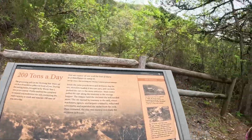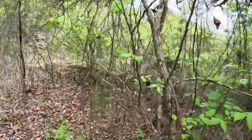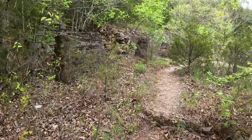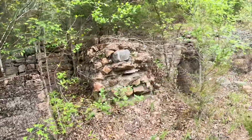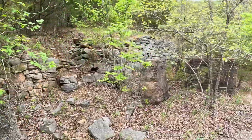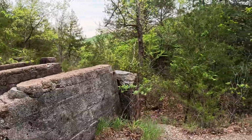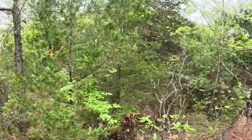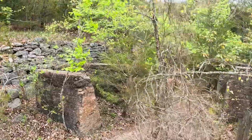200 tons a day. So this is the old mill. The ruins of the old mill. Wow, man. Check this out. This is where they would have brought the zinc ore to be processed, and then eventually down onto the smelter down there, or however the process worked. I'm not exactly sure, but wow, man.